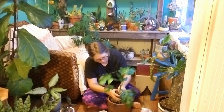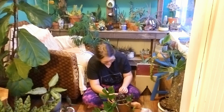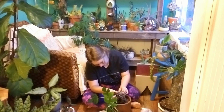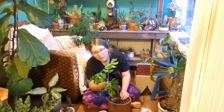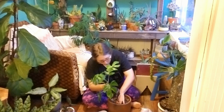Very thick roots. Thick with a double C. Do you hear that? That's the sound of more dirt hitting this floor.